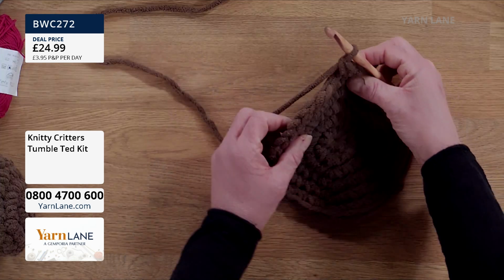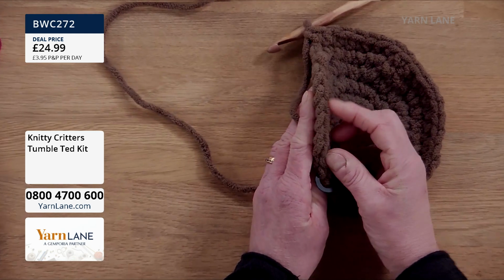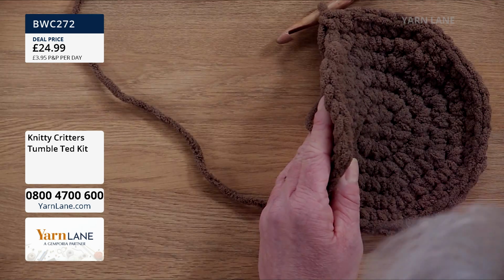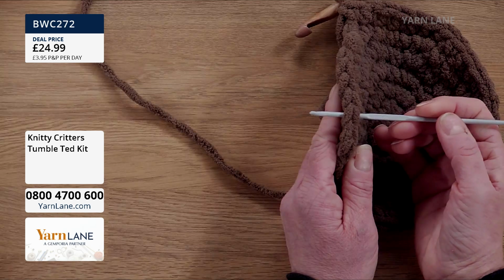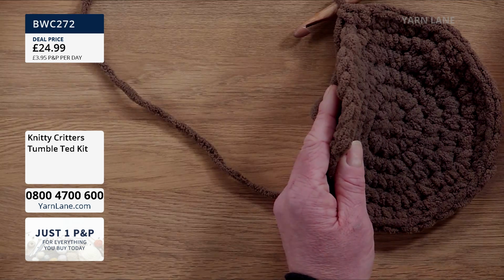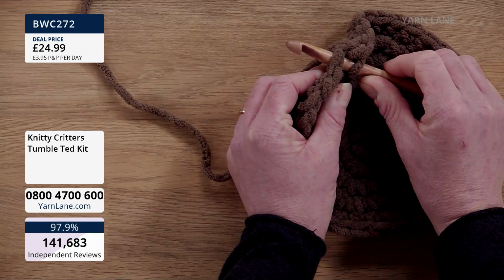Okay. So if we look along this edge here, if the camera can see that, you can see these little V shapes that run down. They're the stitches from the previous row. And when we go in this time round, if I just get a smaller hook, we need to go through both parts of the stitch like this. So when it says go into the stitch, that's what it means. Go underneath both parts like that. Okay? So I'm going to do that with this hook. So we put it through both stitches and pull out the other side.